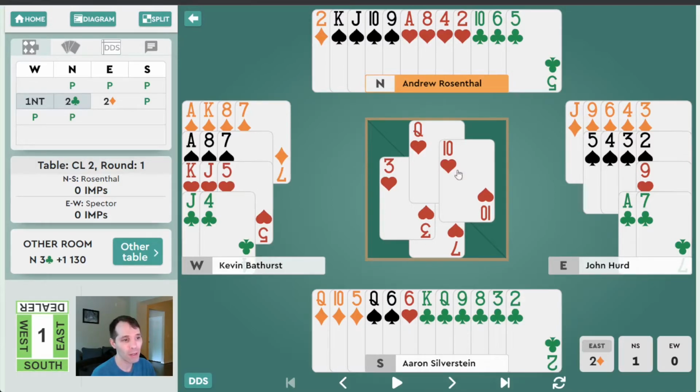If I try and give partner a heart ruff, then I might succeed in getting partner a heart ruff, but remember, that was one of the tricks that I was already counting on defense for partner to have a diamond trick, for us to have any chance of defeating this contract.